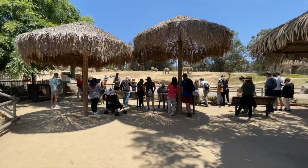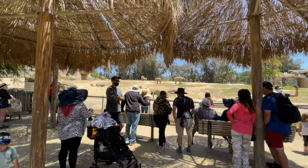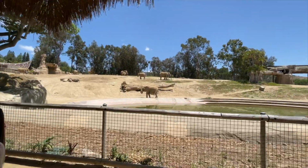A little bit of congestion to get up here today. Pretty busy, but all the elephants are up here. So let's get up nice and close and go look at them.